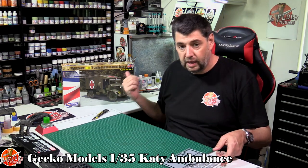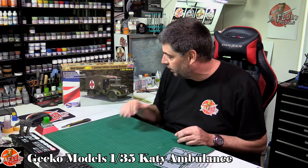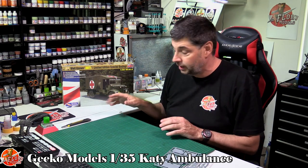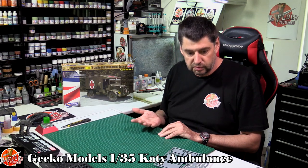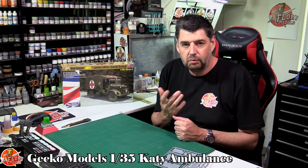I know for a fact Matt wants this one. This is actually his kit and he's going to go back up to him because he's got an idea for a little diorama for this one. And I don't blame him. It's beautiful. I love the way it's got the full interior. This is one of those particular vehicles. You really want the interior.